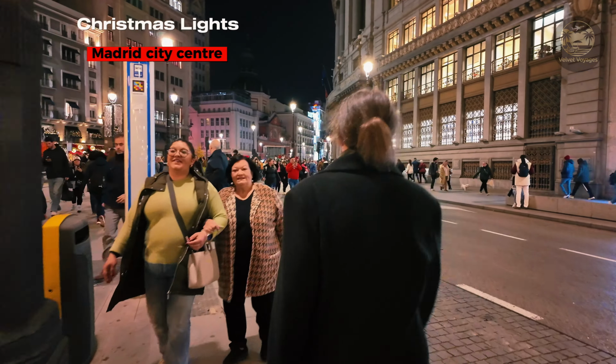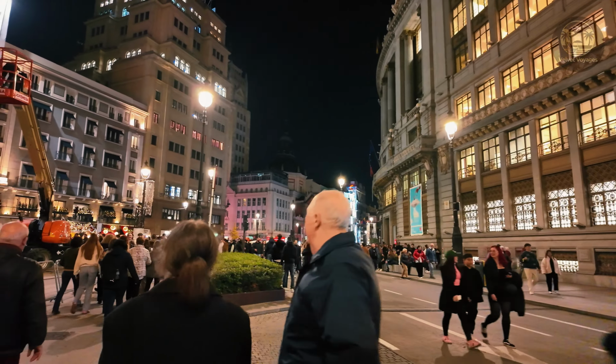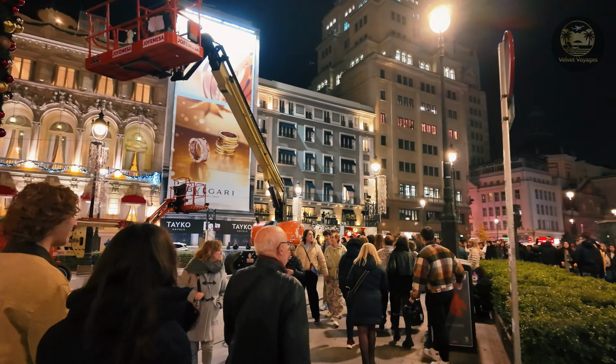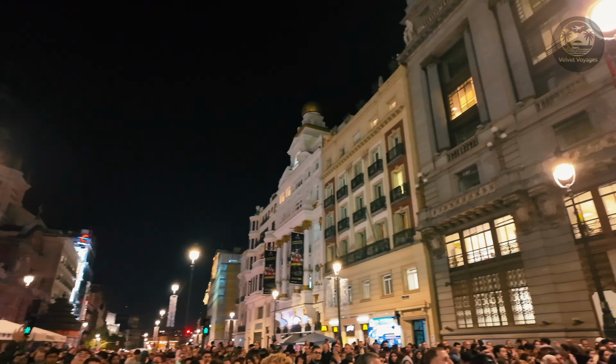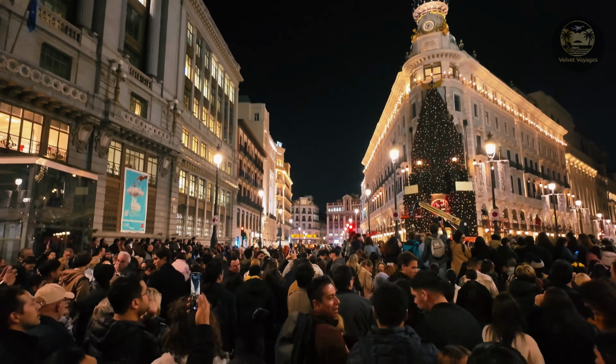Right, back to the activities. So next on my agenda was the Christmas light show. I had a look around the main streets of the city and they were incredibly busy. It definitely felt like there's a lot of anticipation for this day and the streets were bustling with people. This was the front of the Four Seasons Hotel, and as you can see, the crowds were enormous.